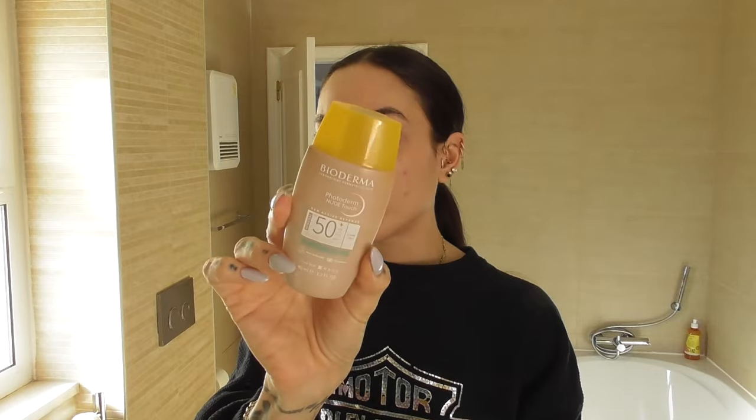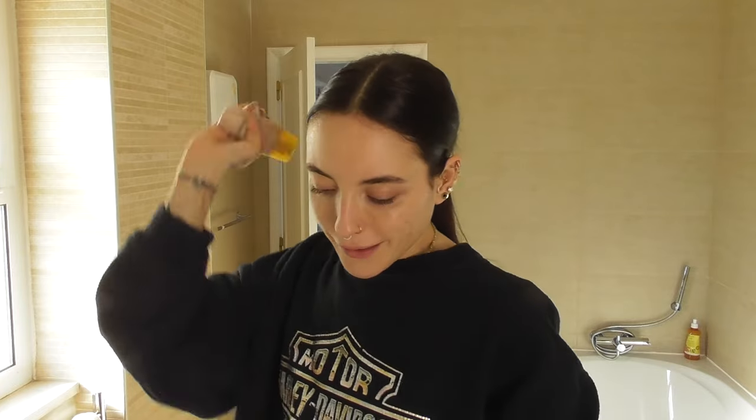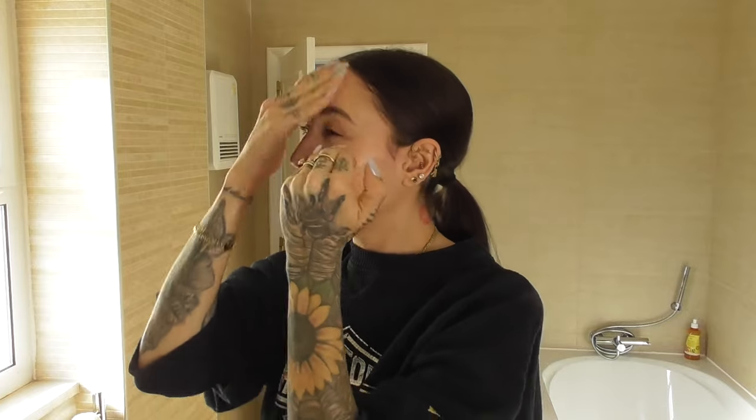My go-to SPF is this Bioderma one. It is so good. It has a little bit of colour. You have to shake it like a Polaroid picture, really vigorously. And then I just go in with my fingers. This is in the colour light. In the summer, I'm usually the colour up, which is golden, but I feel like that will be too tan for now.